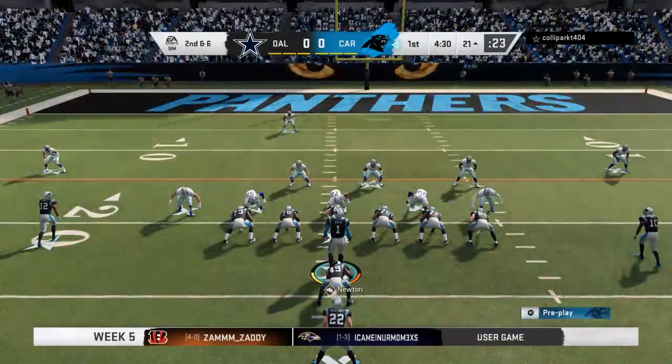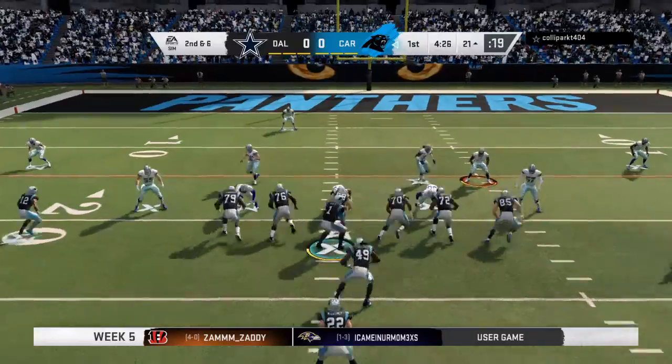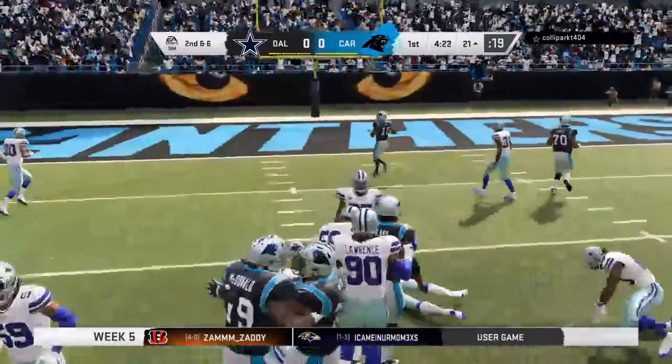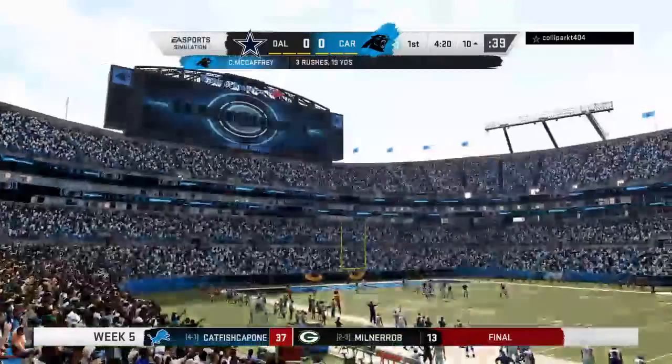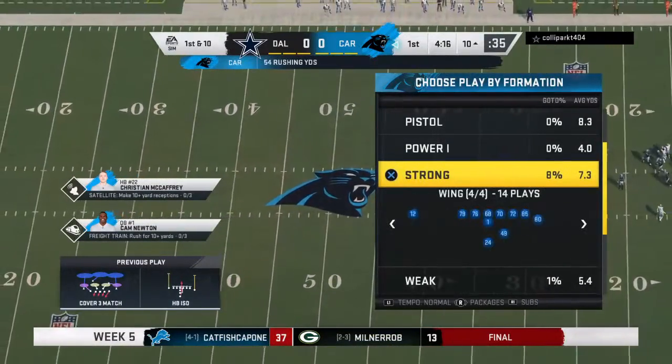Following the pickup of 4, here's 2nd and 6. Watch the screen. Newton going to hand it off to McCaffrey. And they'll get this down to the 10. It's a first down on a gain of 10. Quite the opening drive march they're on right now.